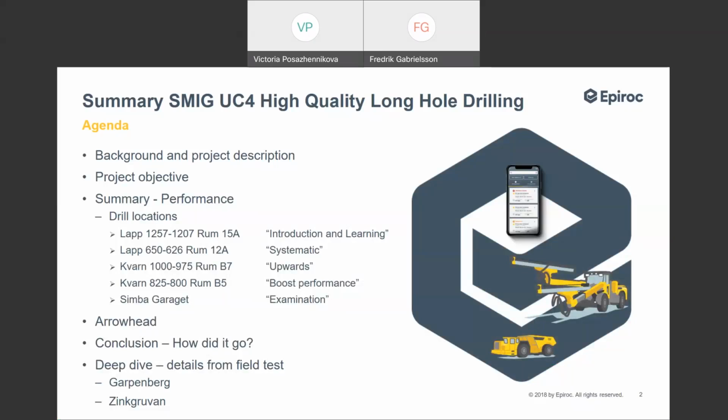had 5 drilling locations. The first location where we were drilling was basically to get up and running, to start the equipment, and just to see that everything worked the way it should. Then at the second drilling location, we went into more of a systematic type of testing. Different parameters were tried and tested, and we were testing the equipment quite tough.